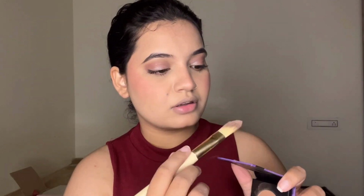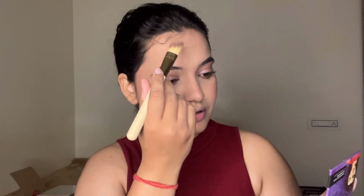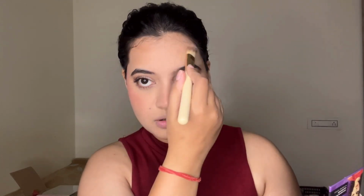Now I don't usually contour my face while doing makeup, but applying a powder contour towards the end of the makeup gives me that subtle definition and overall structure to the face.